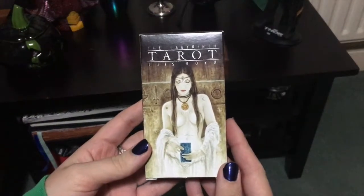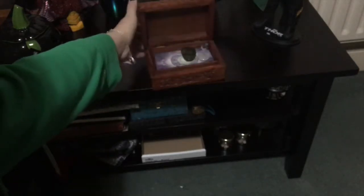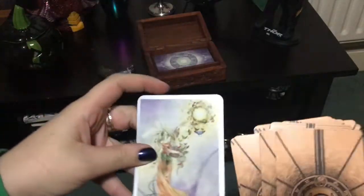This tarot deck, however, the Labyrinth Tarot by Louis Royo, is not a great deck, actually. I bought it because I really wanted another deck. I wanted a smaller deck than the one I have. Let me get some of the cards out from my original deck. Oh, I've got some crystals. So you can see that that's a fairly large card. Slightly smaller. Easier to shuffle.